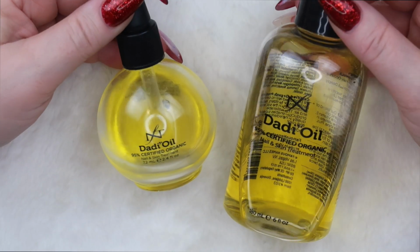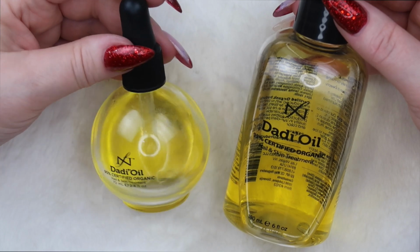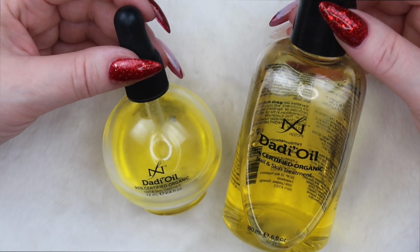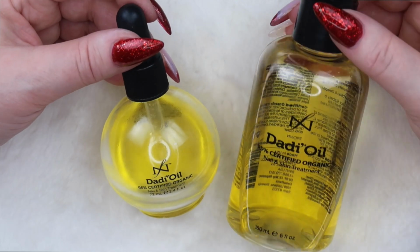And my favorite cuticle oil is the Daddy oil. I've used so many different types of cuticle oils over the years, and this one is hands down my absolute favorite. It actually penetrates deep beneath the skin to condition your skin and moisturize it. So such a superior product.